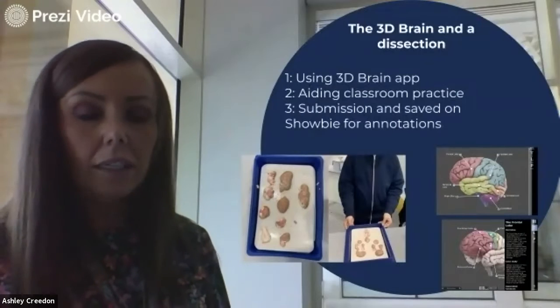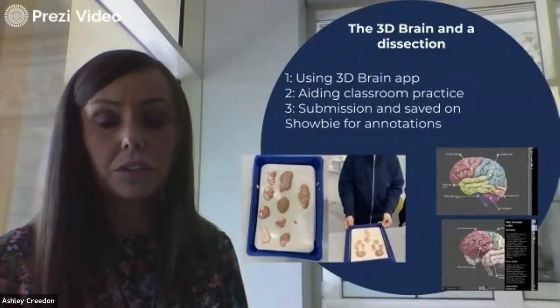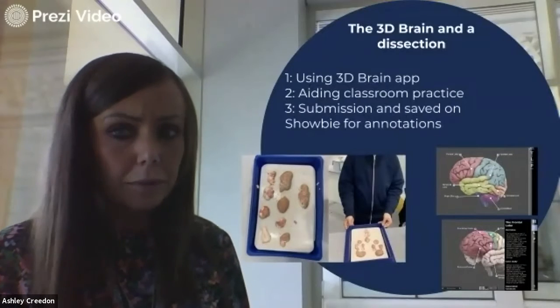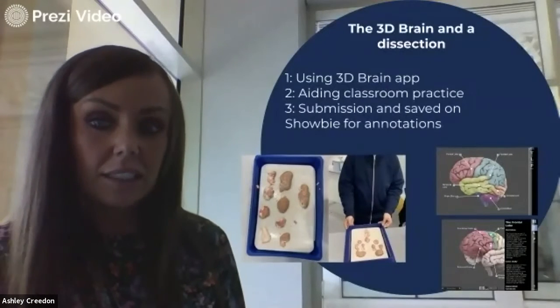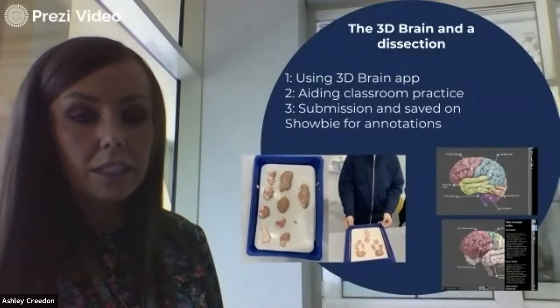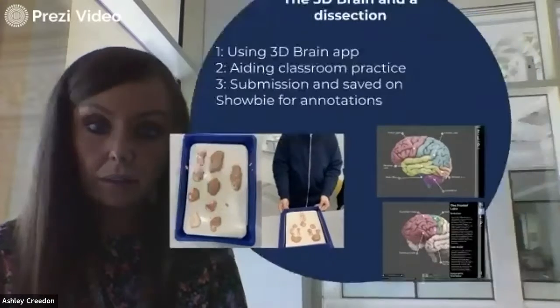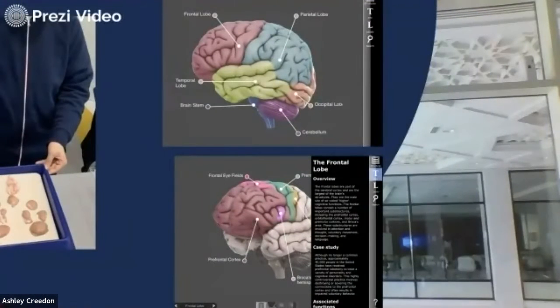Now in psychology, we have to teach localization of cortical functioning, which is basically what are the parts of the brain, what do they do, what they're responsible for, how do we know that, what are the case studies, is there any research? So once that's been taught effectively, I then get the students to play about with this app, which looks like this. Now, students can actually interact with this brain. They can move it around, they can see it, and then they can actually choose to allocate the labels for it. They can choose to get more information, and it will actually come up with research for them, an overview, whatever it is, and tell them about that part of the brain.